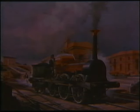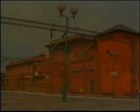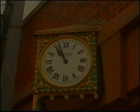One of the oldest surviving stations in the country is at Edge Hill, the present passenger accommodation occupying the original 1836 offices.